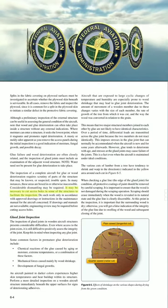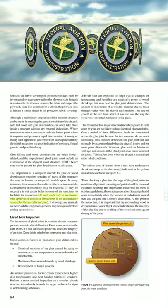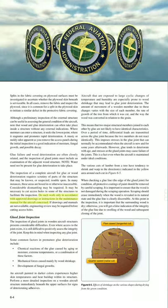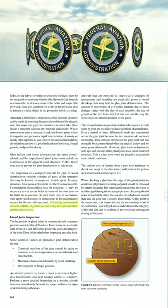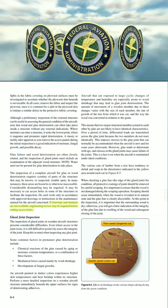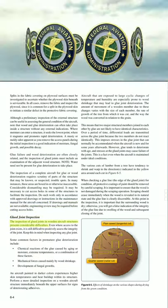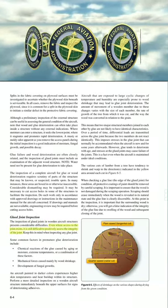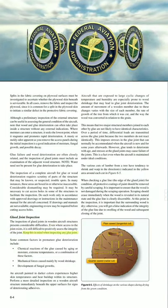It may be necessary to cut access holes in some of the structures to facilitate the inspection. Do such work only in accordance with approved drawings or instructions in the maintenance manual for the aircraft concerned. If drawings and manuals are not available, engineering review may be required before cutting access holes. Glued joint inspection. The inspection of glued joints in wooden aircraft structures presents considerable difficulties. Even where access to the joint exists, it is still difficult to positively assess the integrity of the joint. Keep this in mind when inspecting any glue joint.